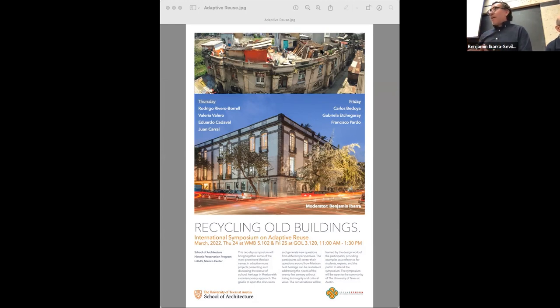we are having an excellent lineup today. We have Carlos Bedoya, who is sitting just next to me right here, right? We have Gabriela Etchegaray, who is going to come next. And we have Francisco Pardo, all internationally known architects who have demonstrated, not only in Mexico, but also abroad, their capacity to lead very accomplished design projects. So without further ado, I'm going to pass the microphone to Carlos, so he can start his presentation.